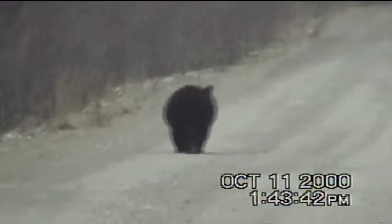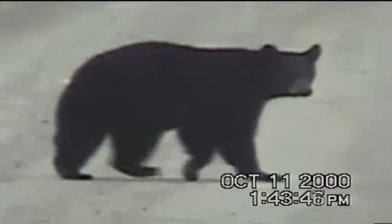It's too loud. You tell me if you're gonna shoot, cause fuck it. Little bear will live to live another day. Young one, eh? Yeah. Nah, forget it.